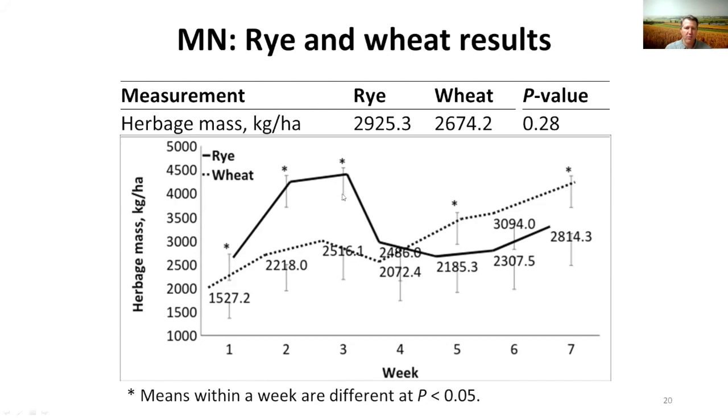So probably somewhere around week 3 or 4, which, if we started, I think it was April 29th at Rodale and April 25th in University of Minnesota and Iowa State. So it's about the same time. Week 3 and 4 is getting to be the middle of May, near the end of May, and then 5 and 6 probably the beginning of June at this time. So if you think you're going to graze earlier in the season, rye is probably a better option. If you think you might put your animals on later in the season, wheat might be a better option.